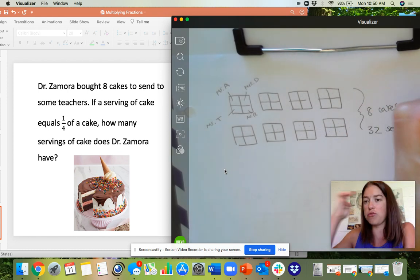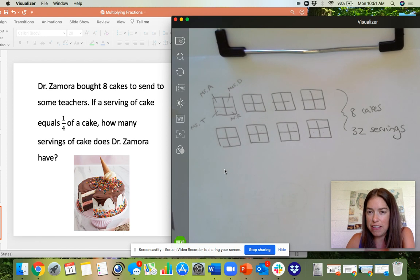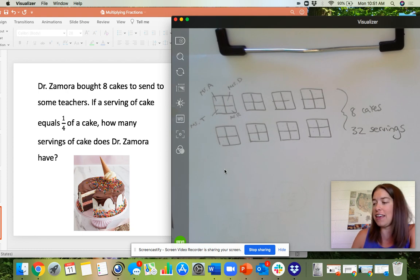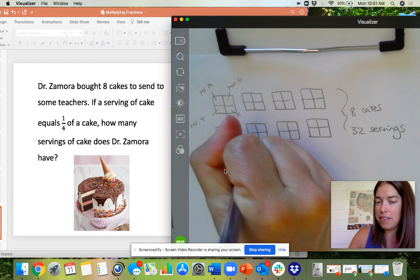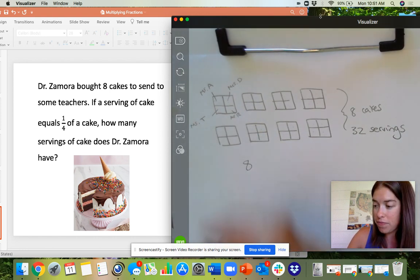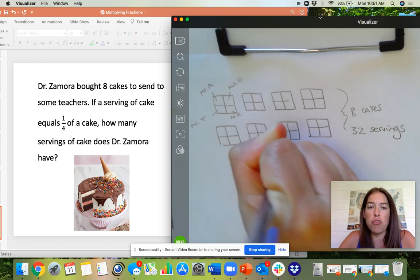So she has 32 servings of cake. Now, if I want to write a number sentence that matches this, am I multiplying fractions? I'm not. I'm not doing 8 cakes times 1/4. Instead, she's taking her 8 cakes and we're actually dividing them into pieces that are each 1/4.